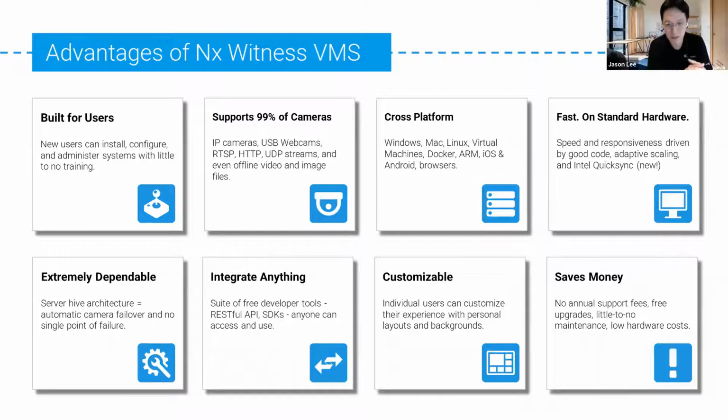And then speed, we're really fast. When you are configuring the software, when you are interacting with different cameras, especially high resolution cameras, you will notice that we really react very fast. We have a technology called adaptive scaling, and we also utilize Intel QuickSync technology to decode the video on a low performance GPU workstation. But like the first one, it's really hard to explain or share this with you in words. I really encourage you to download the software. It's very small, very easy to install, to give it a try, and then you will notice this as well.